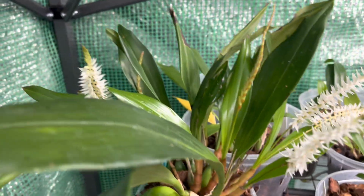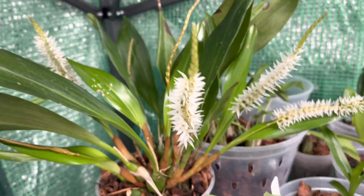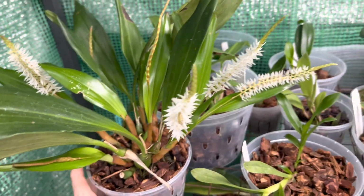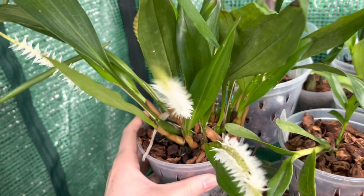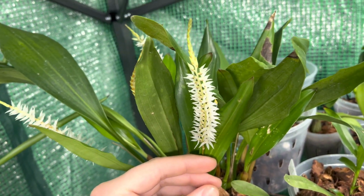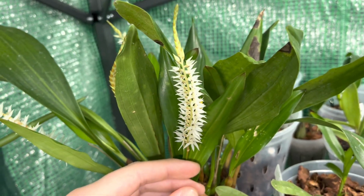This one right here is a Dendrochilum glumaceum. It is currently flowering. It's got several spikes and they smell really good, especially during the day. It smells kind of like bathroom hand soap. It kind of reminds me of the Delta Sky Club.